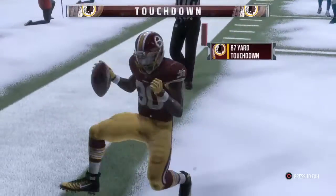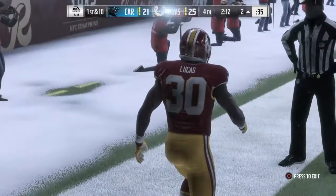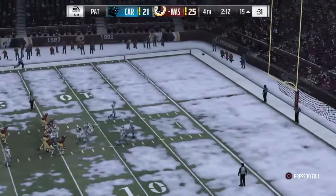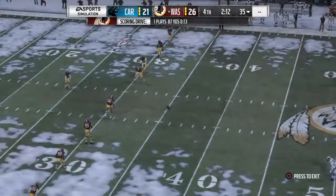Touchdown, Washington. Carlos Williams, 87 yards. And the Redskins have taken the lead here in the 4th quarter. But he's used to running it that distance. Here he had to catch it, too, before making the run. Heck of a play for the score.